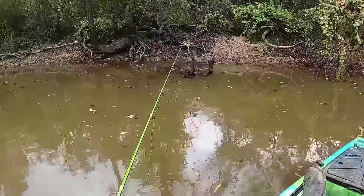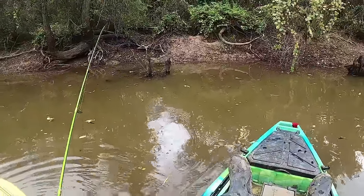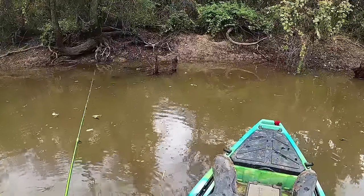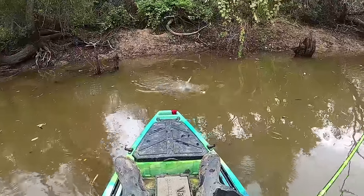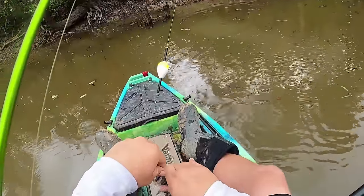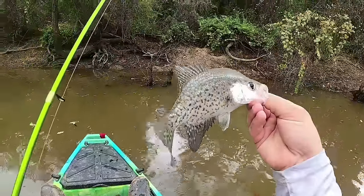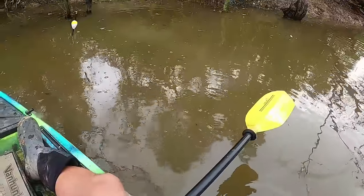So what I'm doing, guys, is there's a piece of structure right here on the bank, but there's a drop off. It seems like a ledge right near. There's another one. It seems like there's a couple fish on it. There he is, guys. Hey, fun nonetheless. And we're talking early, real early in the creek season still.